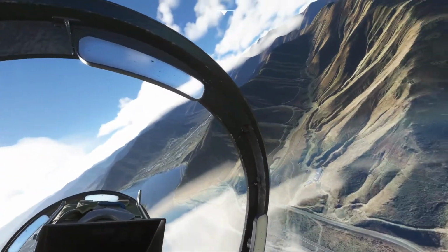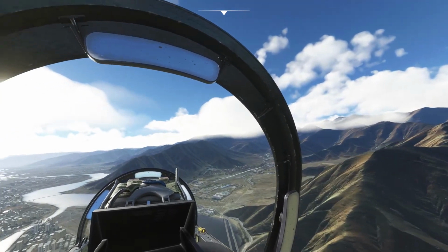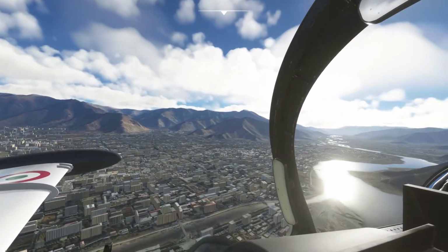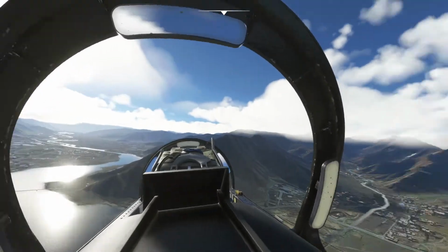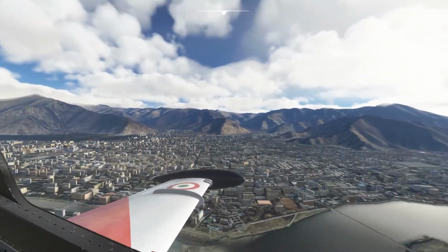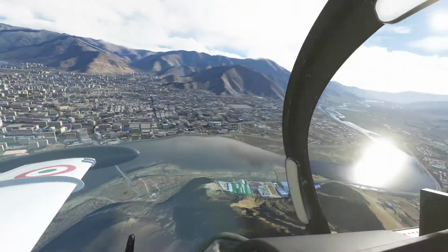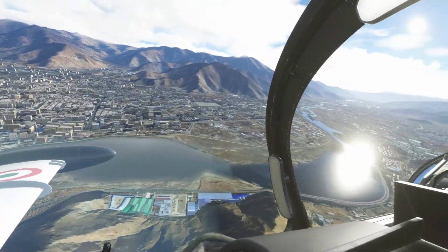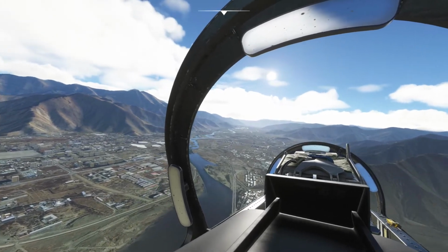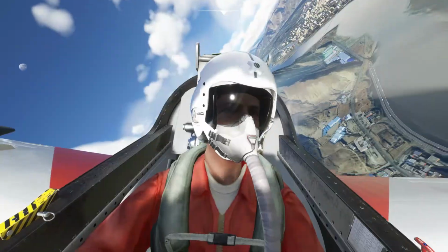There's a lot to see. Valleys every which way. A lot of high-rise buildings in Lhasa. Valleys to the south, valleys to the north, palace back there. So we'll turn around now, we're coming to the end of Lhasa proper. So let's do a U-turn.